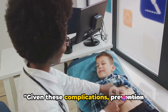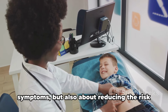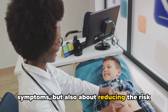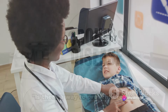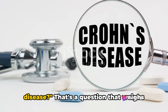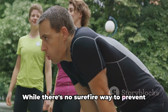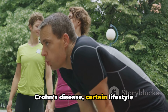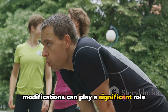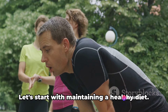Given these complications, prevention becomes crucial. It's not just about managing the symptoms, but also about reducing the risk of these serious and potentially life-threatening complications. Is there a way to prevent Crohn's disease? That's a question that weighs heavily on many minds. While there's no surefire way to prevent Crohn's disease, certain lifestyle modifications can play a significant role in managing its symptoms and reducing its impact on your life.